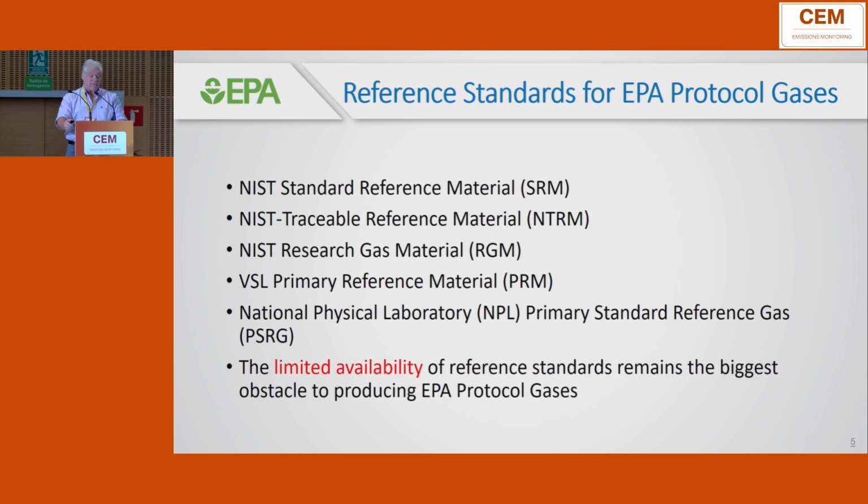And then we have NIST research gas materials, which are one-offs. So the NTRMs are named as a batch. And then we have other National Metrological Institute gases that are acceptable, VSL gases, NPL gases.